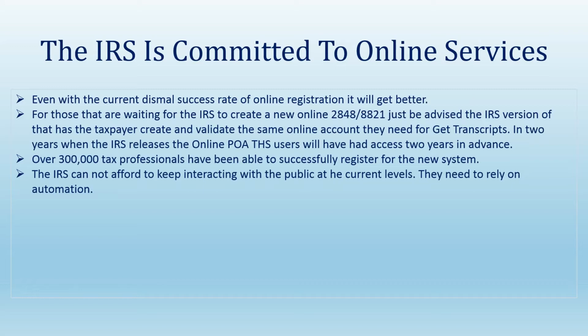Obviously, we didn't talk to that many, but I think our phone calls, we looked at our VoIP system, and at one point, over a 5 or 6 month period, we had answered over 7,000 phone calls and probably most of those were, I can't get into my IRS account. So we were able to help just a number of people get through. That same experience is what we're using in this presentation to help your clients with improved login. All right. And the IRS cannot afford to keep interacting with the public at the current levels. They need to rely on automation.